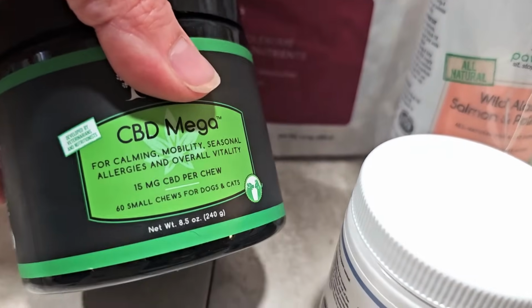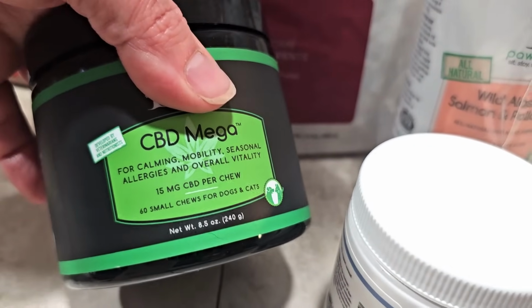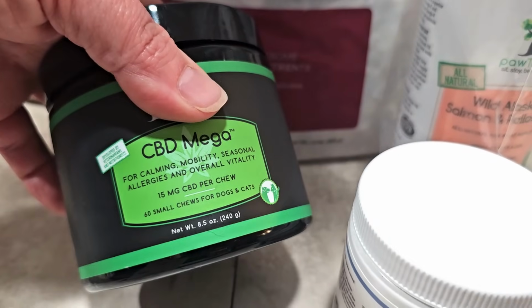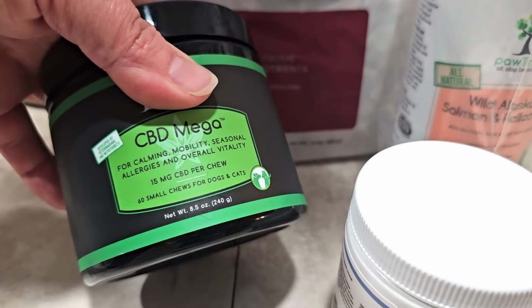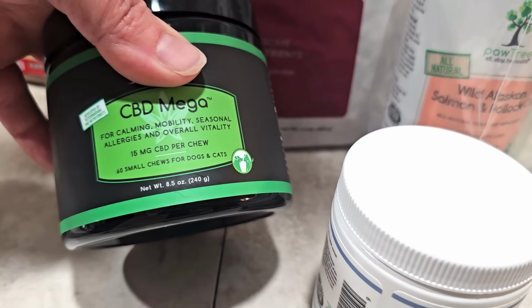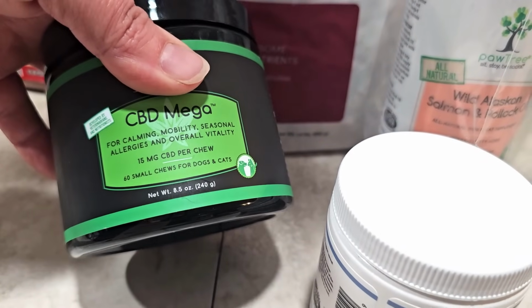And then lastly, the CBD supplement, which is just a brilliant all-around supplement. It helps with so many things, anxiety being one of them. We do have a couple of dogs that have some issues with anxiety, but this is also good for allergies, just aches and pains, all kinds of things. So it really is just a rock star supplement.